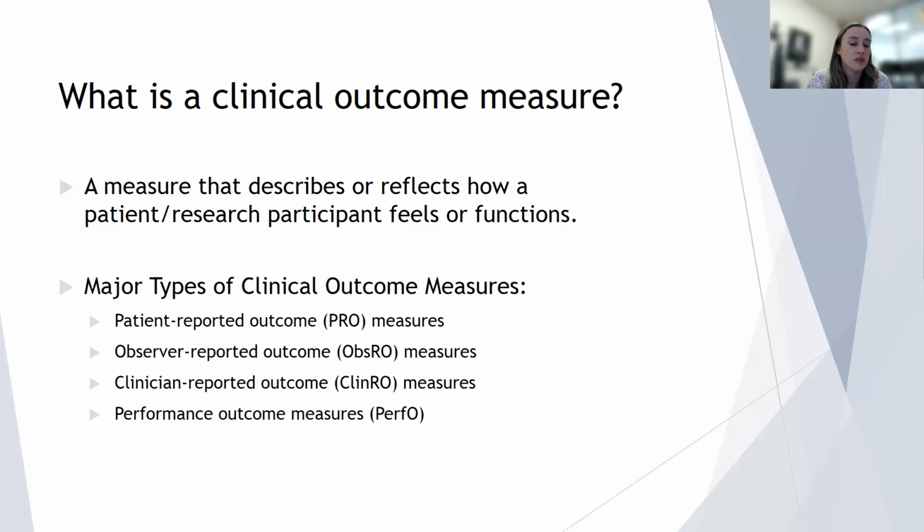But really the purpose of this slide here is to provide you with a brief overview of what's out there as far as clinical outcome measures. Maybe you have direct experience with one or multiple of these, but our outcomes group is really focused on the development of number one and number two here, the patient report and the observer reported, or the caregiver report.